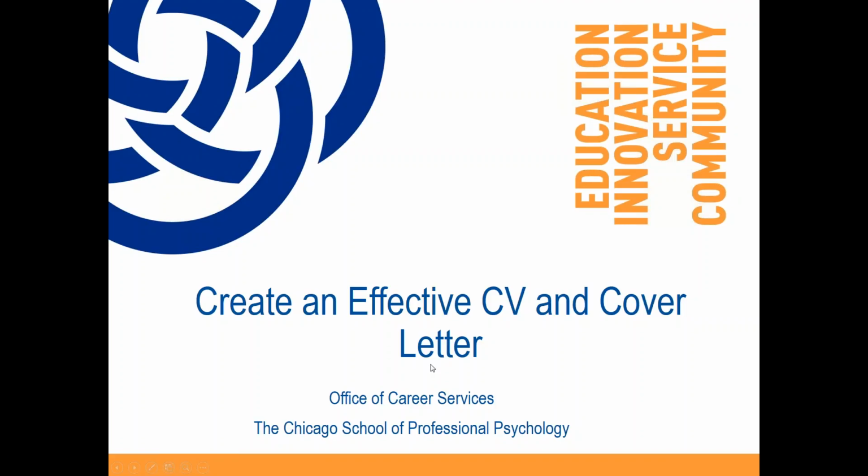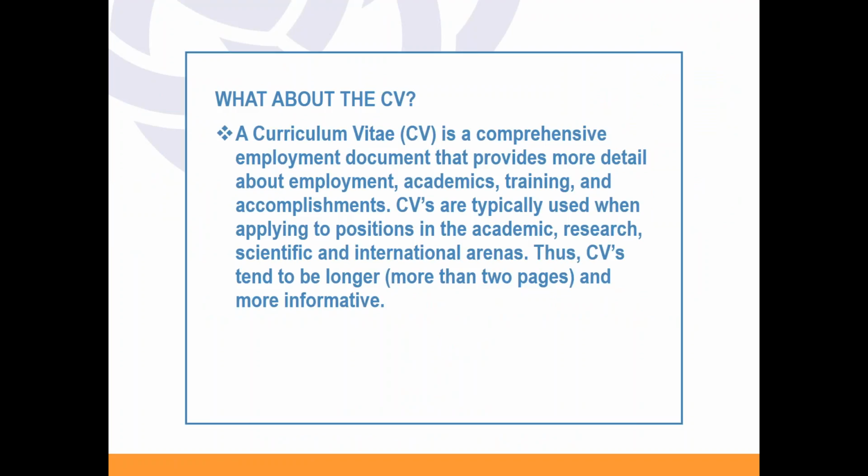So, creating an effective CV and cover letter. For some who have done a CV, great. For those who have not done a CV, this slide is focused on the CV and typically how it's used. In the clinical setting, it is used a lot because you will have so much experience that you can add to this document. This document can become long, and long is kind of good if you have really good relevant experience. Typically, a CV is used in academic, research, scientific, and international arenas.